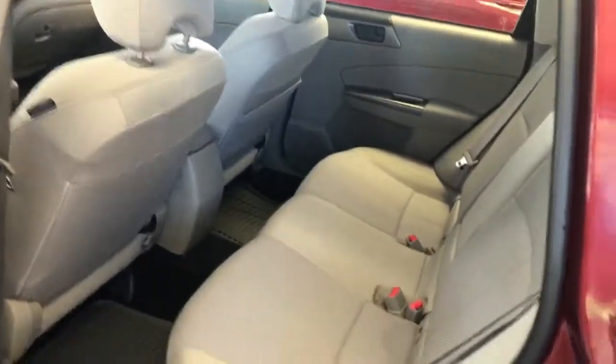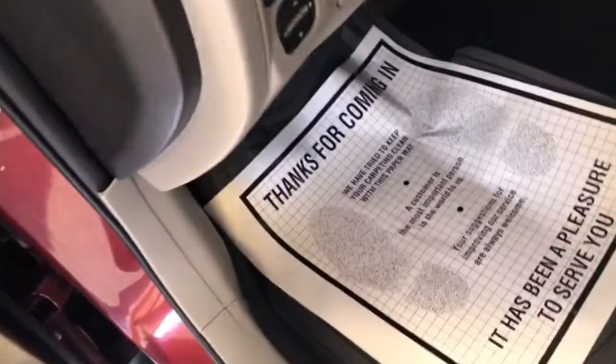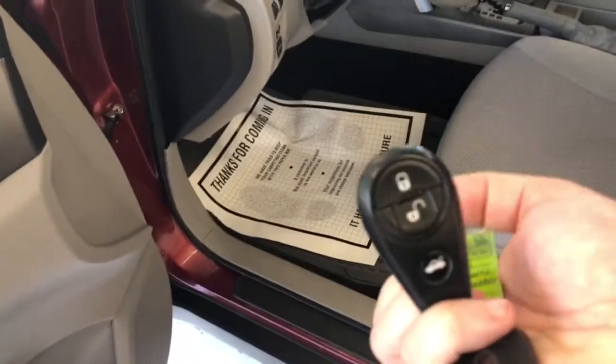Again, very, very clean. No rips, tears, stains, or odors. The previous owner was a non-smoker. And a manual adjustment on the driver's seat like the passenger seat as well. Also want to show you the key here. We have 2 of these. They're split key and fob, as you can see, with the integrated keyless and the power trunk or deck release.